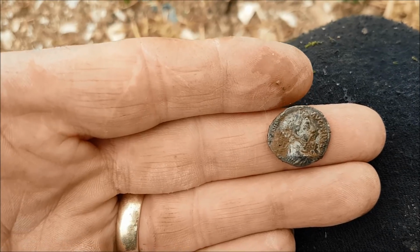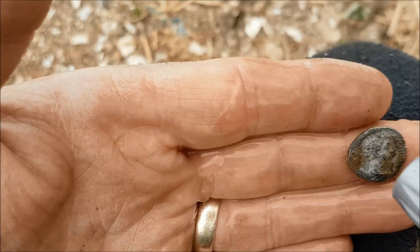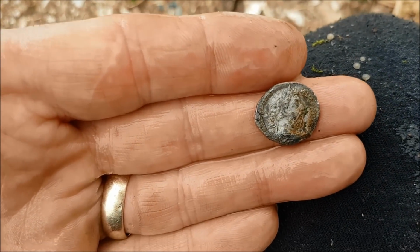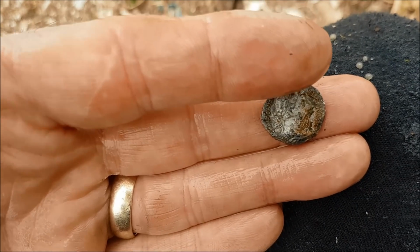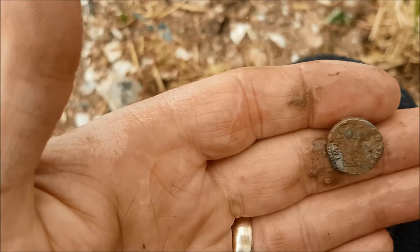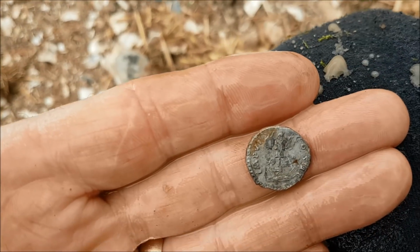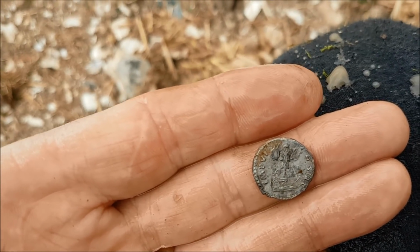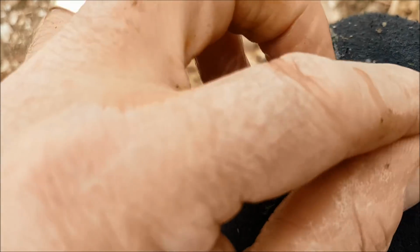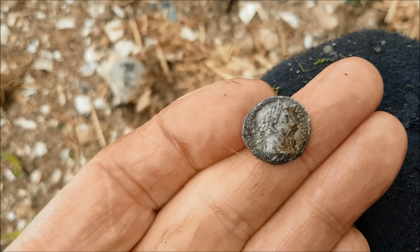Yes, it is. Look at that. New squirty as well. Oh, that's a lovely coin. Well chuffed with that. It's a beauty. Superb. Lovely.